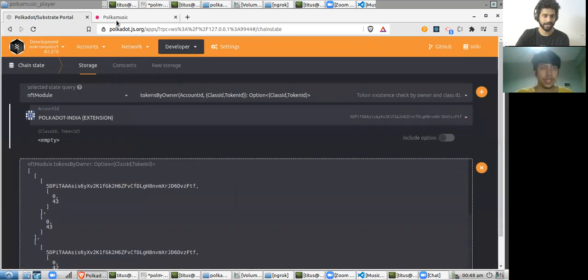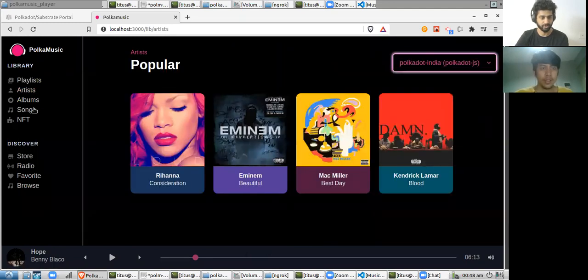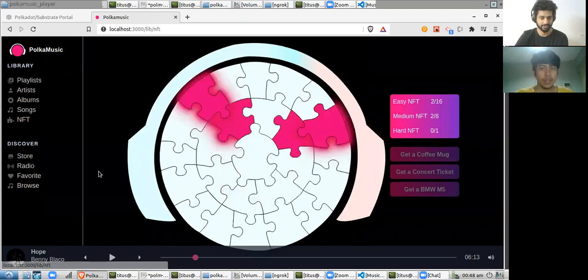So now we will go back to our NFT jigsaw puzzle, and we should see that the NFT is missing, it's burnt, and yes, we have our BMW M5.